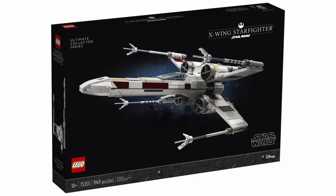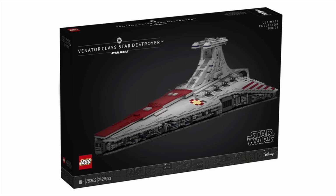It's a beefy UCS X-Wing, and whether you like that or not, I don't think this set was going to be all that exciting no matter what. I think, obviously, our eyes are towards the fall for this year with that UCS Venator looming large.